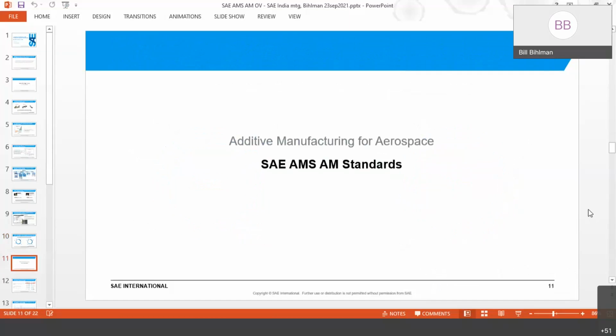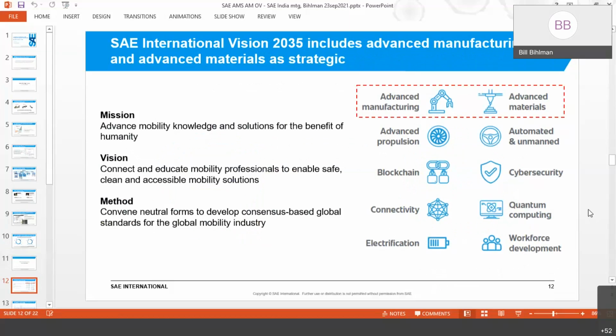Now we'll talk about standards. As we transition into the standards, many of you are familiar with SAE, but basically there was a vision that was posted called 2035, and advanced manufacturing and advanced materials are strategic initiatives. So I won't go into the general mission and vision or even method, just to say that AMS uses SAE to convene these neutral forums to create consensus-based standards. These are global standards, and the focus now is mobility.